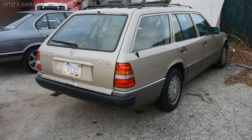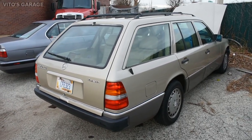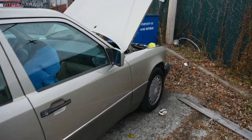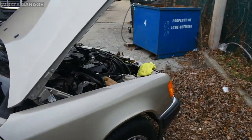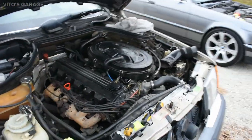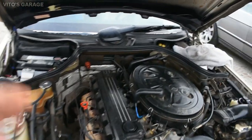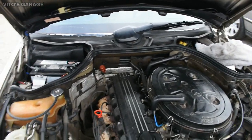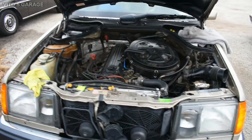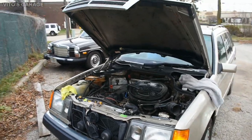Alright, this is another amazing car. This is a 4MATIC, super rare W124 wagon, 300TE with the M103 engine. The owner has done so much work on this M103 inline six. He said he replaced the head gasket and did a bunch of other work. He's had this car for a while. He actually repainted it, so as you can see, fresh headlight bezels and everything.